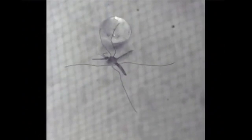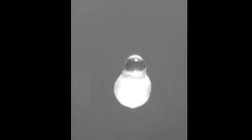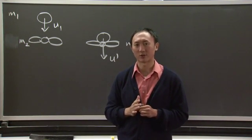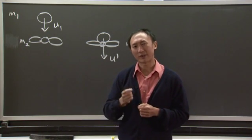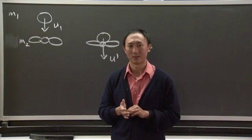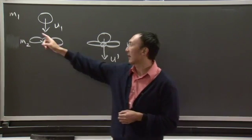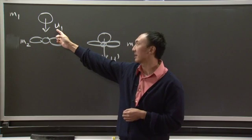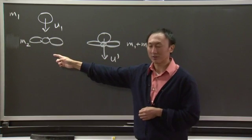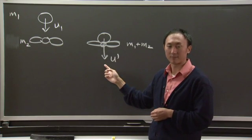You've just seen videos of raindrops striking a mosquito and raindrops striking a mosquito mimic, which was the same weight as the mosquito. And you saw very similar behavior, that the two joined together after impact. Let's try to figure out what the final speed of this combined mosquito drop is. We'll begin by characterizing the system by the mass m1 of the drop, its speed u1, and it strikes a mosquito of mass m2.